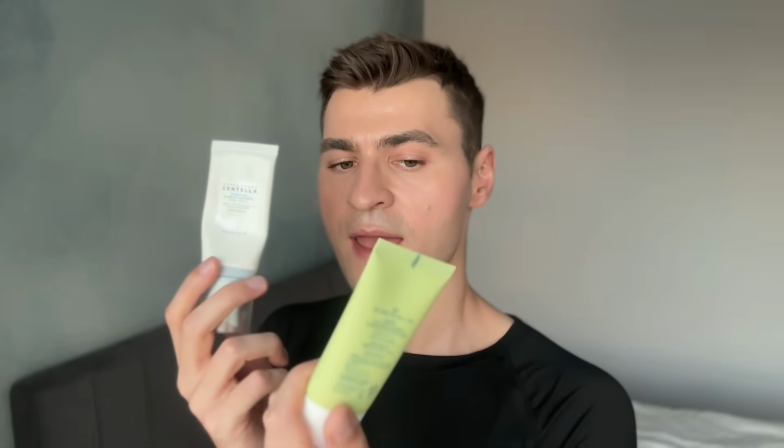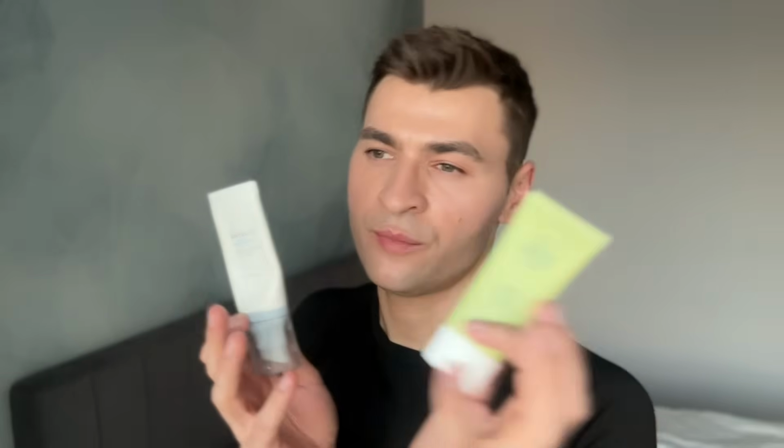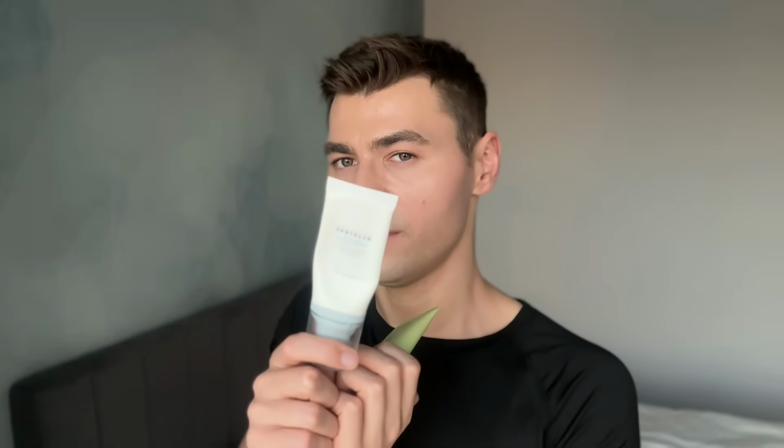This one has a little bit more body to it, and this one is a little bit more lightweight. The Skin 1004 and the Goodal Calming Moisture Sun Cream. But pretty much the same price, same filters, only new generation UV filters. The price is around $10, $12 for 50 ml. Although the Skin 1004, you can find it on a very good discount most of the time.